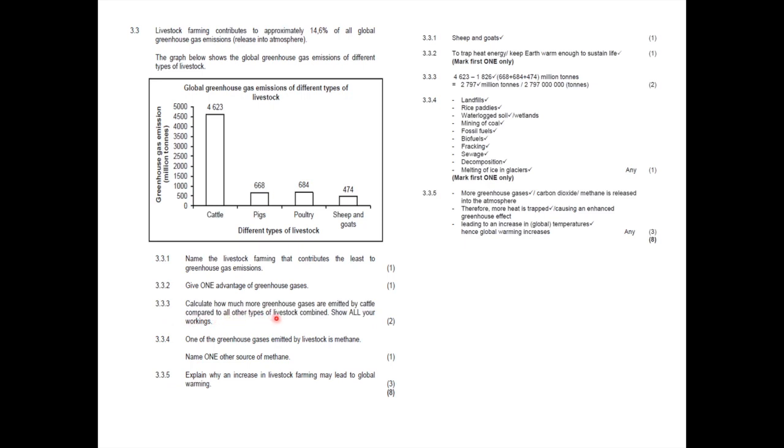333. How much greenhouse gases are emitted by cattle compared to the other types of livestock combined? Show all your working. So you take 4623 and you minus it from 668, 684, and 474. So I would add these three and then take 4623 and minus them. So it'll be 2797 what? Million tons. Okay.